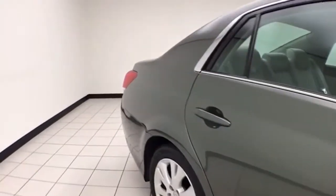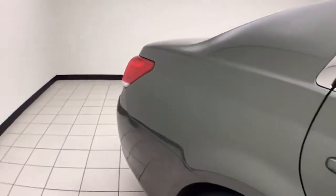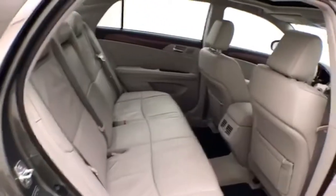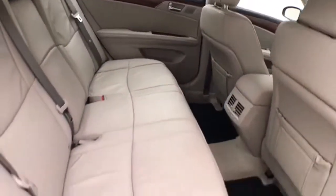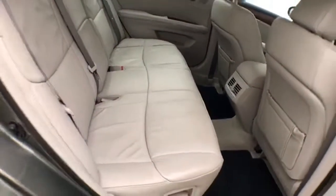The Avalon is a very safe vehicle. It's an Insurance Institute for Highway Safety's Top Safety Pick. It's in the large car class, seats 5, leather interior. Lots of legroom for the rear passengers. Rear seats recline as well for greater comfort.